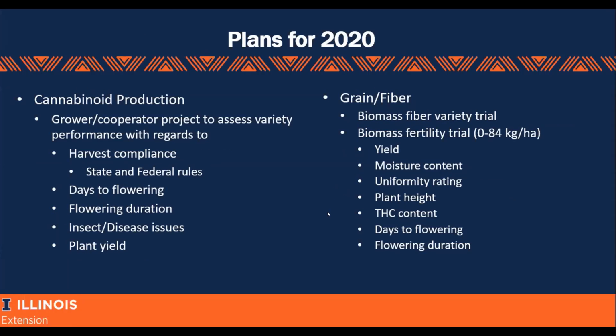So just a couple bullet points here for some of the plans we have for 2020 with regards to cannabinoid production. We are doing a large-scale grower-led research trial across the state and collaborating with our labs on campus to do some cannabinoid profiling across the state. Something I thought that was brought up very well earlier was that there's a lot of quote-unquote varieties going around from different companies and suppliers which are not performing the same because they are in fact not the same.